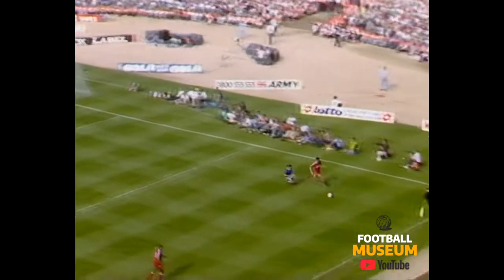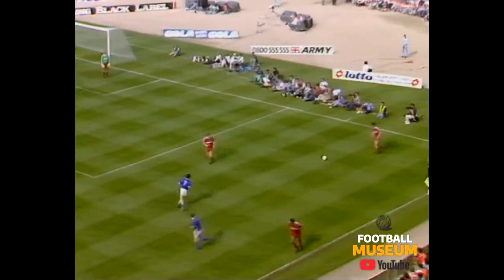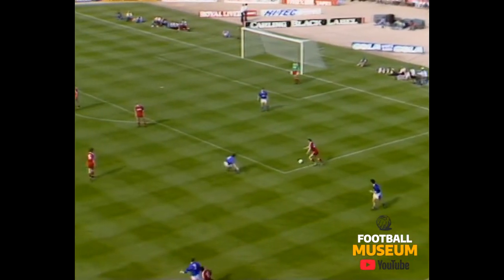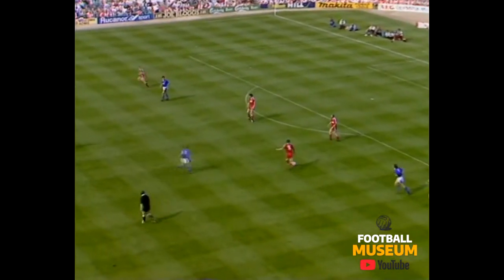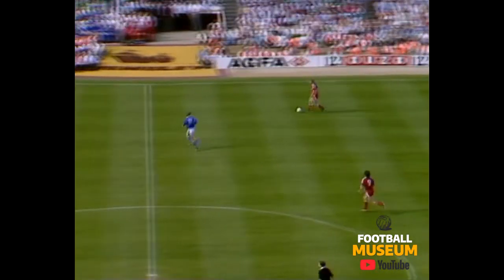Well, this morning, Stuart McCall wasn't even sure he would be in the 13. There were suggestions that Wayne Clark might be on the bench. He'd only ever scored 2 goals for the club before today. And now he's twice revived his team in this FA Cup final.